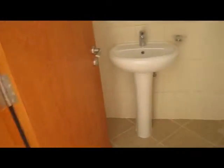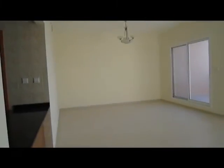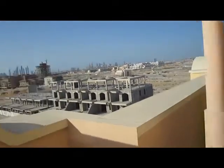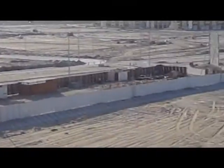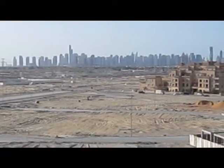So here's a guest toilet. So lovely big sitting room. So, this is Jumeirah Village. Right in the distance there, you have the marina and Jumeirah Lake Towers.